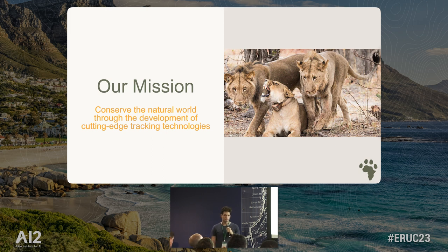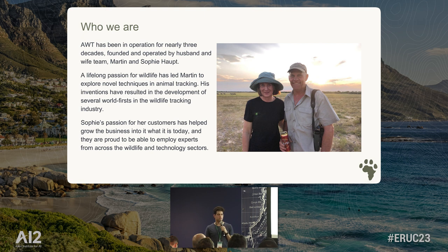So really the mission of AWT has been to help conservation efforts, predominantly through advances in telemetry. For those of you who don't know Martin and Sophie Haupt, who've been involved in the space for a long time, Martin was working as a field technician at the University of Pretoria in the 80s and 90s, where he got a lot of experience out in the field, specifically tracking data and helping with research projects. And it was during that time that he developed the core products that would eventually become AWT, starting with the VHF units.